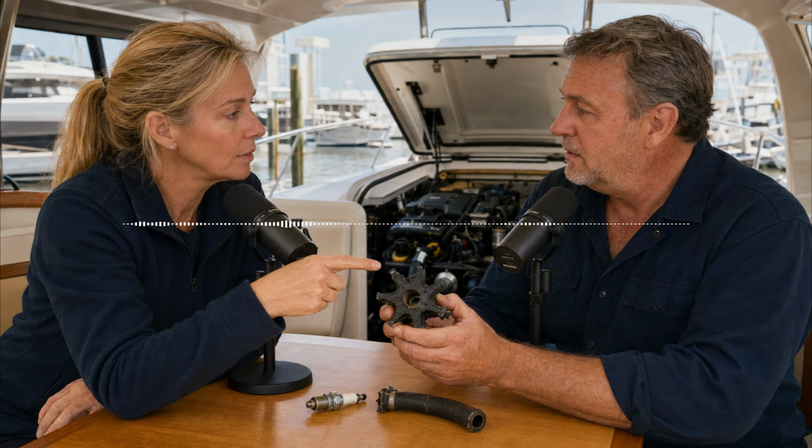I actually want to pause on that phrase, torque them properly. Sure. Is that just mechanic speak for making sure they are really, really tight? Actually, no. It's making sure they are precisely tight. Oh, okay. Because if you under-tighten a spark plug on a boat engine that is vibrating violently at like 5,000 RPMs, it will vibrate loose. And what happens then? Well, you'll have a massive loss of power, and it can potentially just shoot right out of the engine block like a bullet.